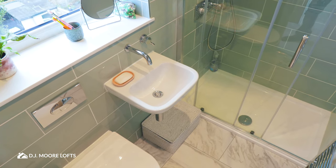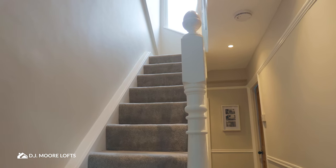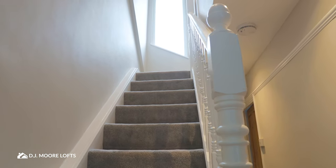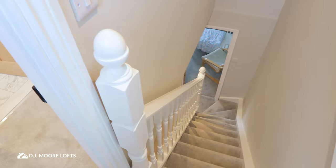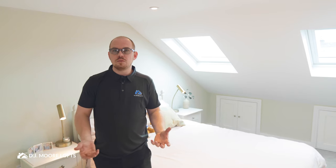Now, what we've done here is we've been able to create a master bedroom, fantastic bathroom, stairs up and over the existing, so the client hasn't lost any space. The exception on this build though was, believe it or not, originally the head height, we didn't have enough. So purely simply, we didn't have the 2.3 meters head height that we would need on a typical conversion.